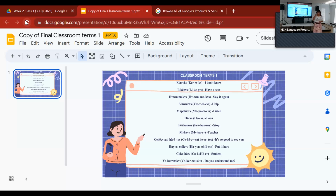Okay, so our classroom terms. These are some of the things that I'm trying to learn as well. So when you guys ask questions, it helps me to remember because I have to hear it as well. I have to remember. And the more we use things, the more we remember.